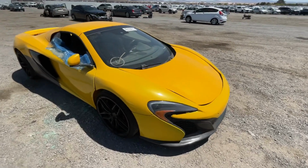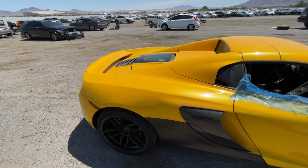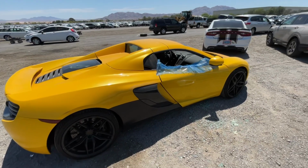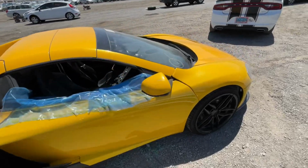Let me know what you guys think about this one in the comment section down below. And maybe, just maybe, once I get this thing inventoried appropriately and it's on the yard, when I come back this week, you guys will get to hear it run.